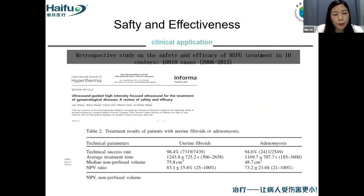So maybe some people want to doubt the results of the trainings, the new doctors' treatments. So we are also very concerned about this. So we did 2 retrospective studies. All this data comes from our clinic training basis. So this data can well show the operation results during doctors' learning curve.